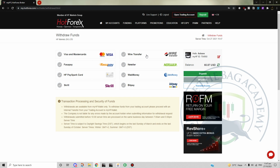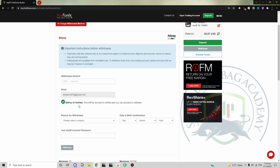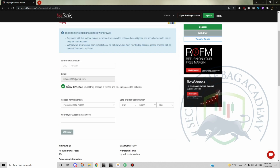And if you guys don't know, crypto is the way to go right now. So Hot Forex has a method that you can withdraw through, it's called BitPay. And when you click BitPay right here, as you guys can see, mine says BitPay verified. What that means is I've signed up my BitPay account and it's verified. If you don't have a BitPay account, when you click the withdrawal method right here, it will automatically send an invite to your email, and then from there you can just sign up on BitPay.